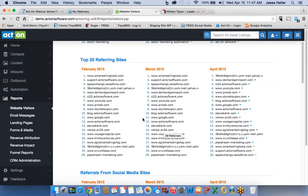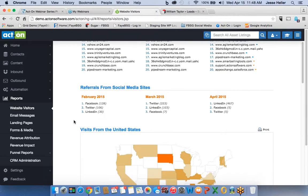What are your biggest referring sites? Referral traffic is a big part of getting people to visit your site. So it's clear, smartsellingtools.com is our number one source of referral traffic in these two months. So let's go out there and make sure our listings are up to date and our contact information is right. You can build out a strategy from there.